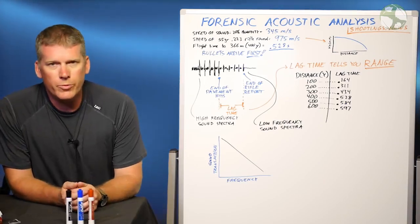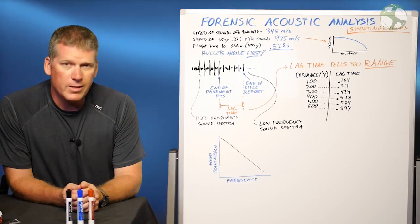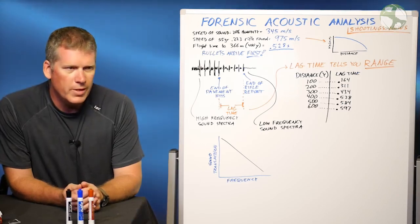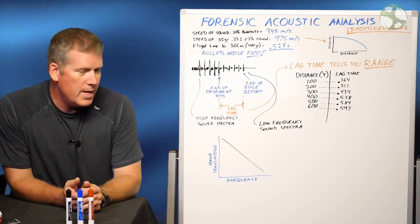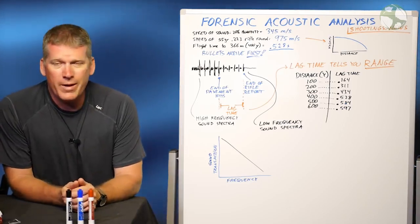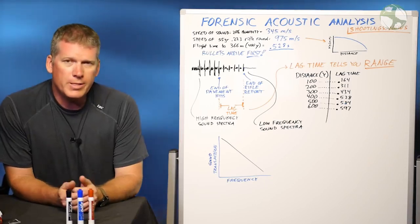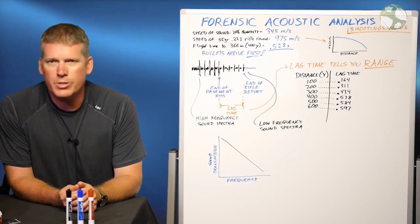Small wavelengths suffer what's called attenuation during transmission, which means they get silenced, or muzzled, or buffered, or killed off, or whatever you want to say. They get reduced as they travel through the air. And this is why if you hear gunshots in the distance, they are always low thumping sounds. They're not high frequency sounds.